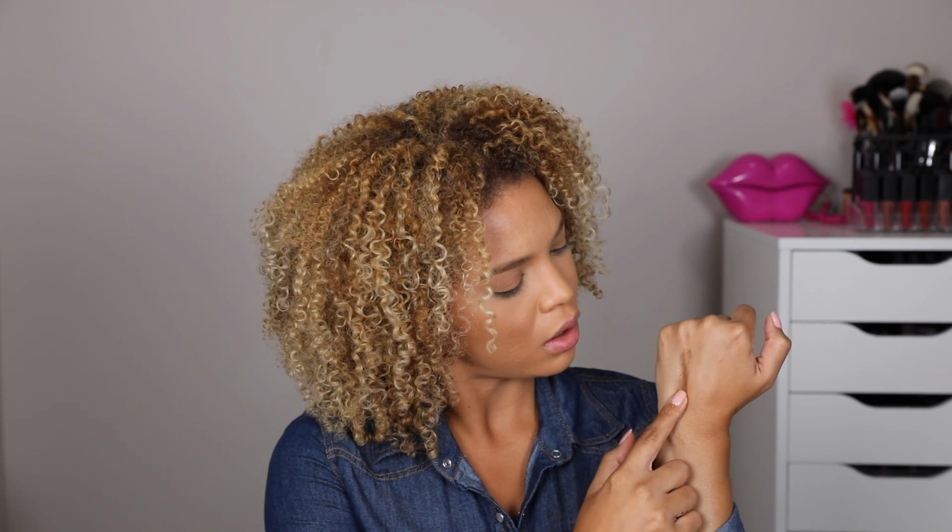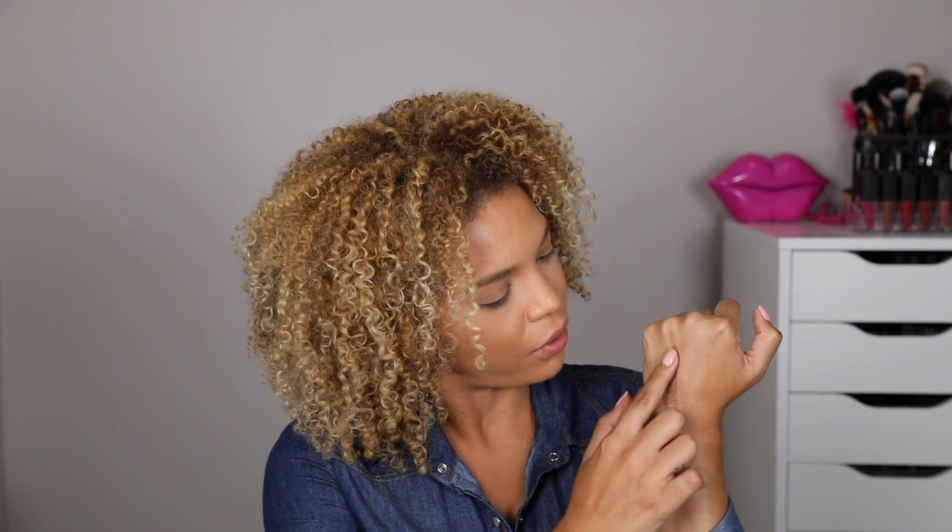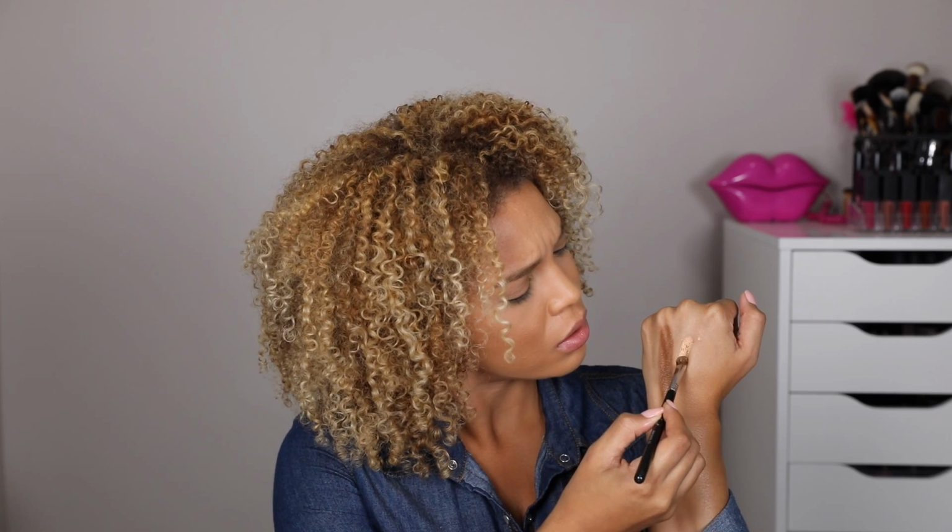So I'm just going to grab a little bit of Noli. Same thing, that color payoff is beautiful. And it's a really soft pigment. It doesn't seem difficult to work with at all. I'm going to grab that same shade on a brush. And this one is like a bronze shade, and it has like gold reflex in there. Color pigmentation is really nice. It's very similar swatch with a brush than it is with your finger.